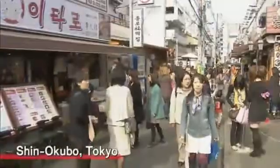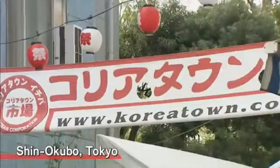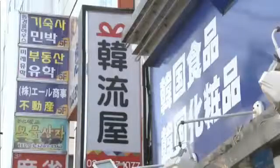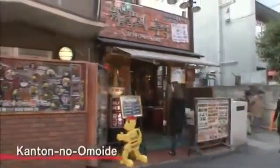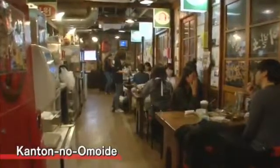So we head to Japan's biggest Koreatown in Shin-Okubo, Tokyo. This area is home to over 170 Korean restaurants and is the place to go for authentic Korean food. Okay, let's go and try kimchi nabe. We'll be having the kimchi nabe at this restaurant.